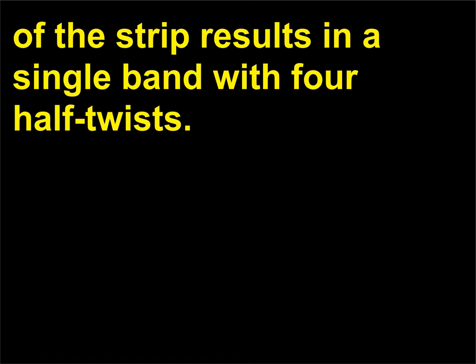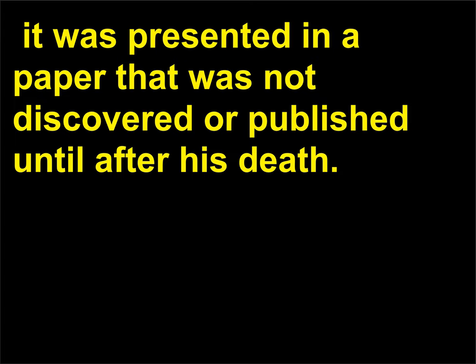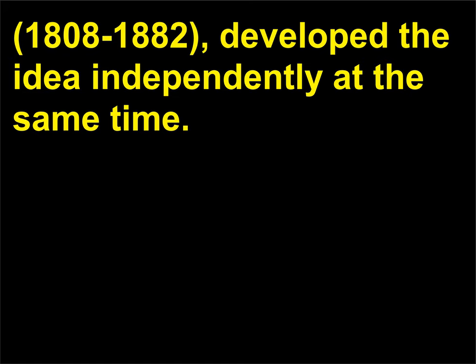It was devised by the German mathematician August Ferdinand Möbius, 1790-1868, to illustrate the properties of one-sided surfaces. It was presented in a paper that was not discovered or published until after his death. Another 19th-century German mathematician, Johann Benedict Listing, 1808-1882, developed the idea independently at the same time.